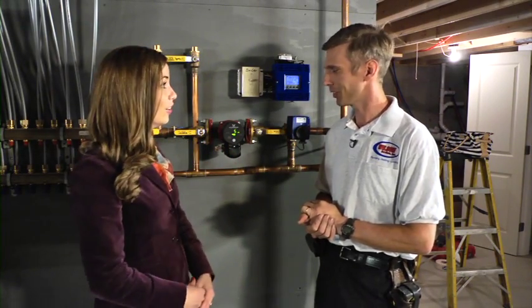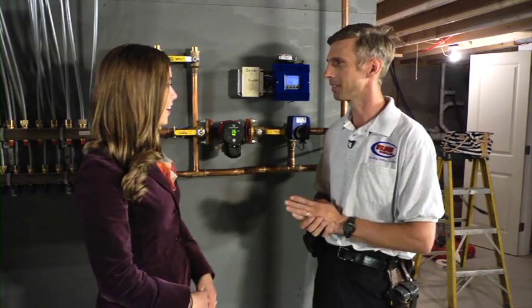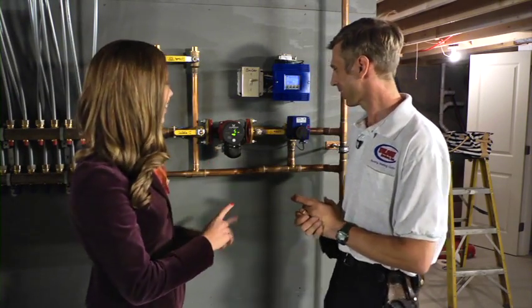It's a cool little circulator. It shows you how much electricity it's actually consuming. Yeah, you have a couple on this system too. Oh, there's several, yep.